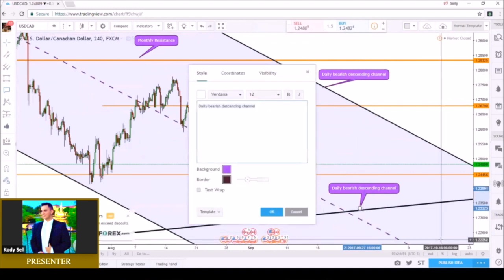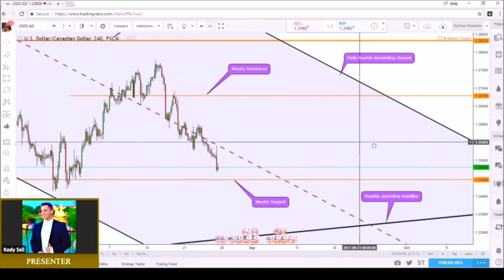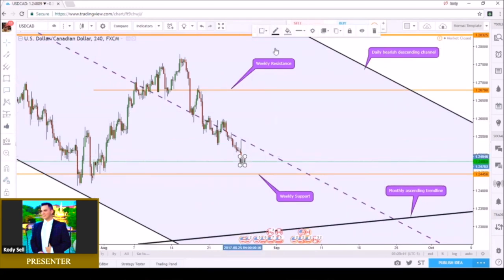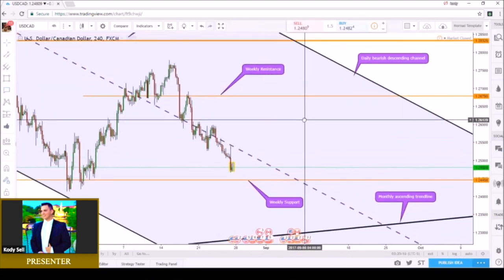This is our monthly ascending trend line. It's a big bad boy right there. We are currently resting right in this area here. Hope you guys are starting to see the overall picture that we're creating here, just getting a lot of clarity in the market of what's really going on.